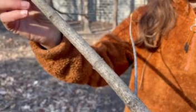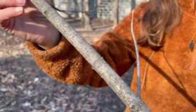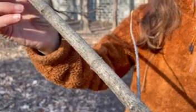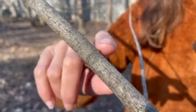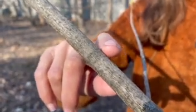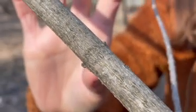So bark, again, has different patterns, and young bark is different from older bark. This is a young tree, and you can see that the bark is pretty smooth. It really hasn't had to deal with too much pressure because the tree hasn't grown much yet. Let's take a look at an older Norway maple.